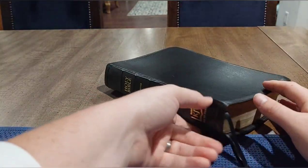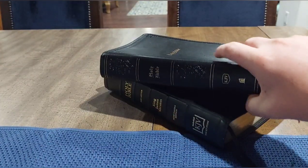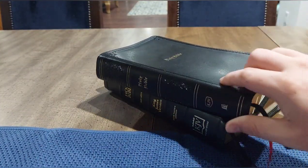So this is my review of some single column King James options, mainly comparing them to the Thomas Nelson single column verse by verse reference edition.